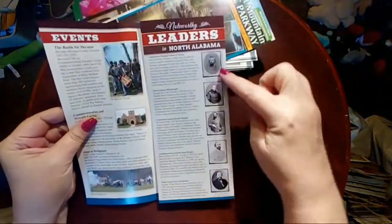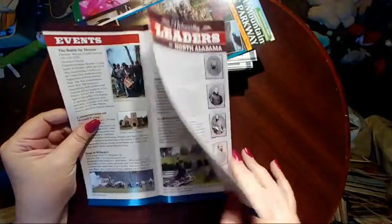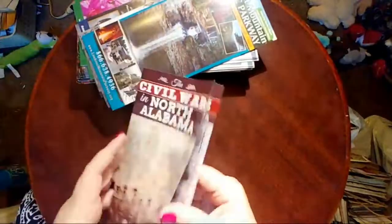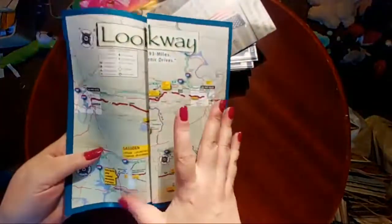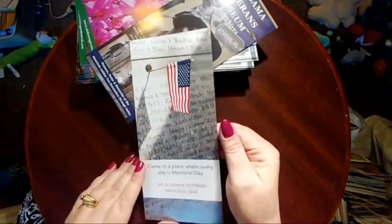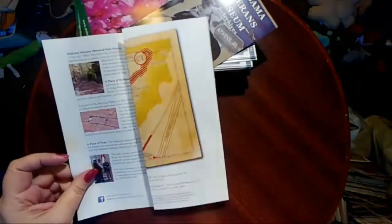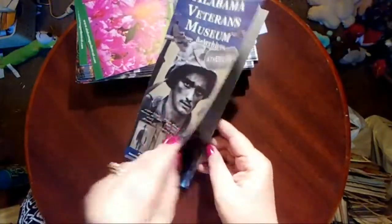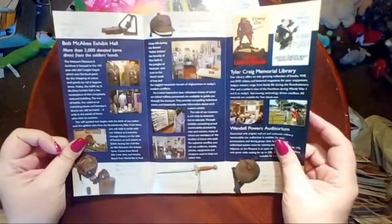Okay. This was a Civil War one. I just like the Civil War picture. All these little army captains and generals and stuff. It's just different things that you could cut these out of, use them for flip, because the paper's pretty good. Lookout Mountain and the Scenic Parkway, and this is just a map. But again, there's some really pretty images on here. This one has the flag. It's the Alabama Veterans Memorial Park. So just different things. Veterans Museum in Athens, which is about 80 miles north of us.